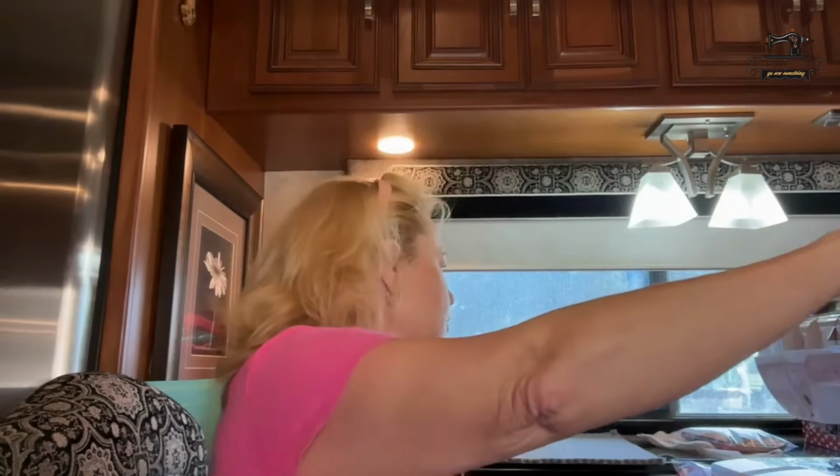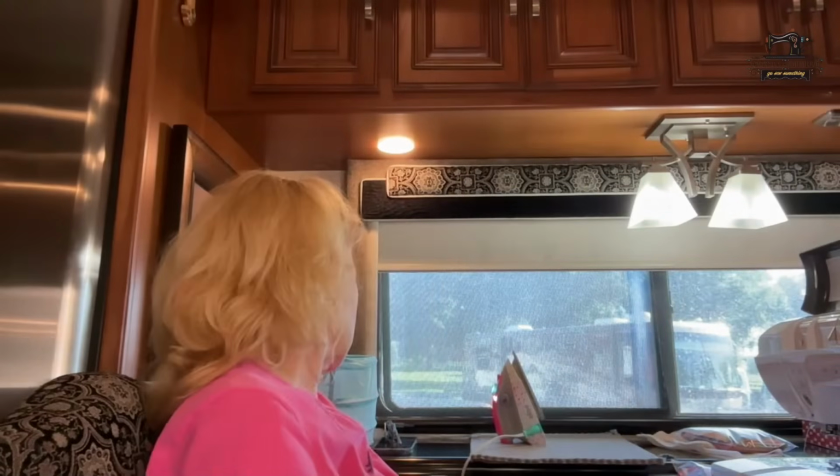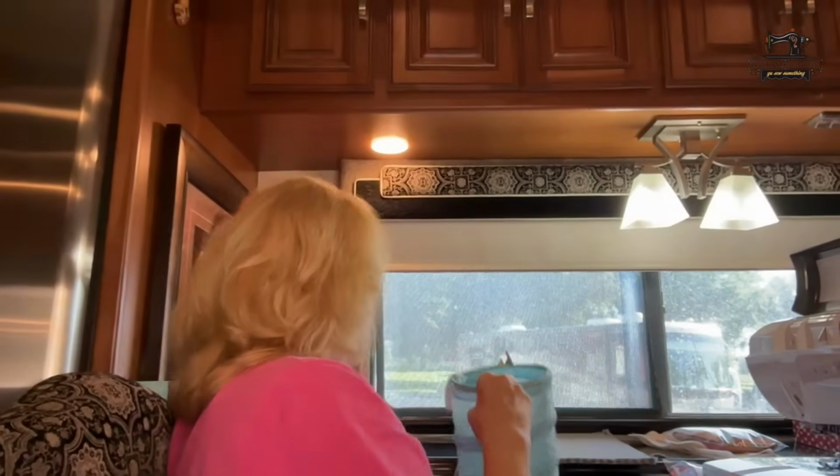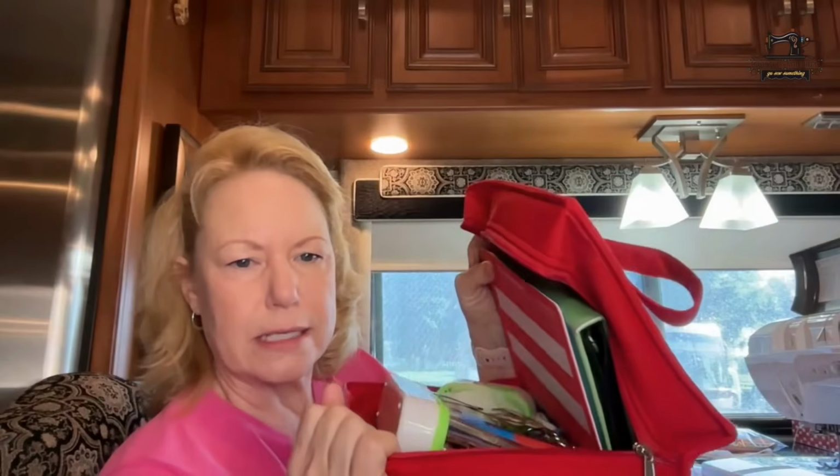I'm sorry, y'all. I don't know where my pieces went that I was going to sew. Had them all cut, ready to go. I was in this last night. Maybe they went in here. Let's see here. Nope, they're not in here. I got all my tools, like you guys said. I put them in here.